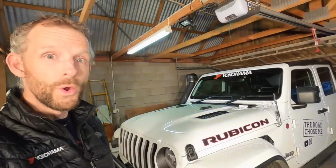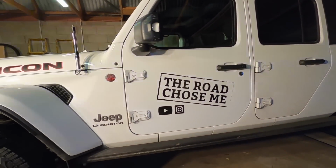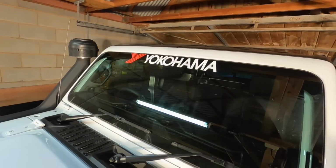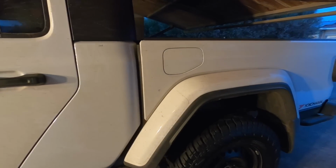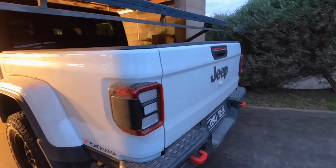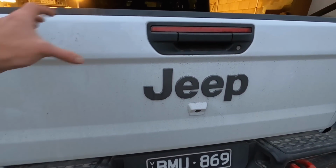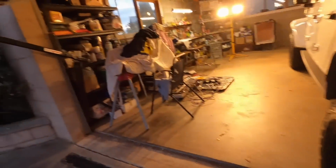But the clear sticker did work exceptionally well, I think, on both front doors. I am super happy with how that looks. I think it's incredible. Obviously the Yokohama that went on the windscreen looks really good as well. Having it bright white on the bright white vehicle is really great. And then of course there's the little Yokohamas at the back too. And something else that I need to think about is what I'll actually put on the rear tailgate. I haven't decided yet, but I'm thinking about maybe a world map that shows my routes, maybe my logo, something about what I've achieved in the past.